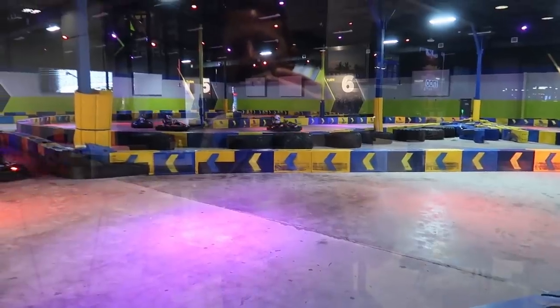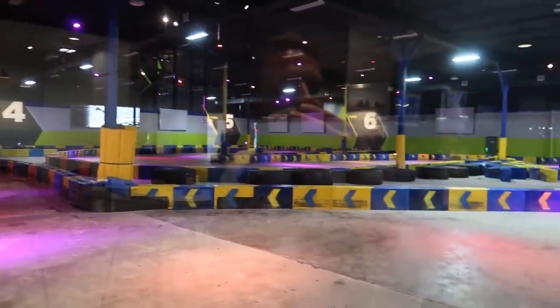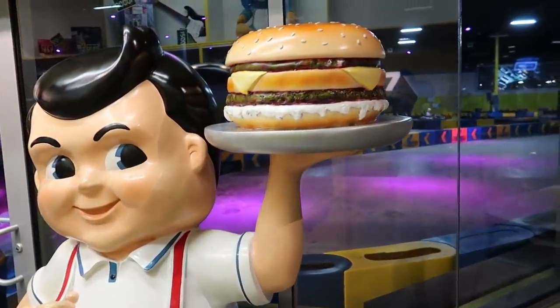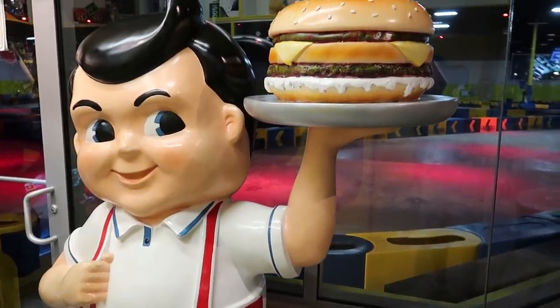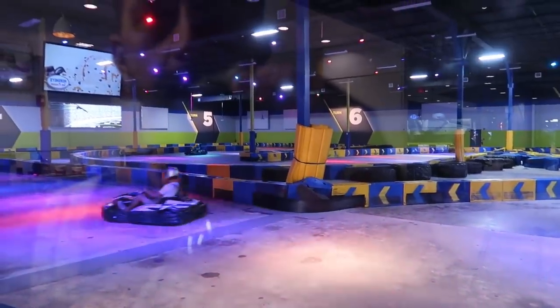Oh yeah, looks pretty fun. Getting some real speed going over there. Not going very fast at all. Just realized over here by the prize redemption, they have a big boy. I wonder if I can win this as a prize if I play enough video games. Seems like they picked up the speed a little bit in this race.